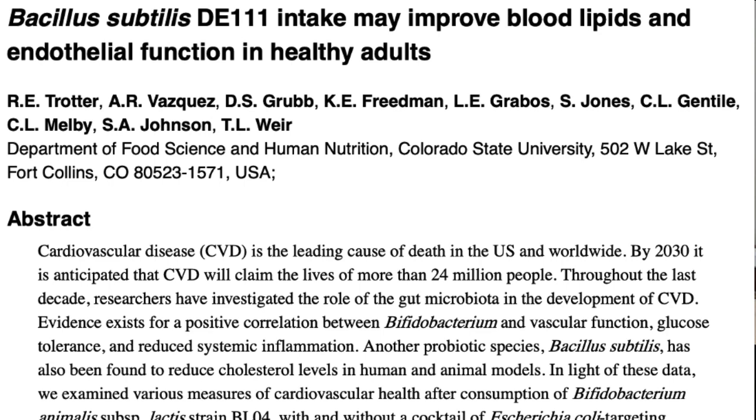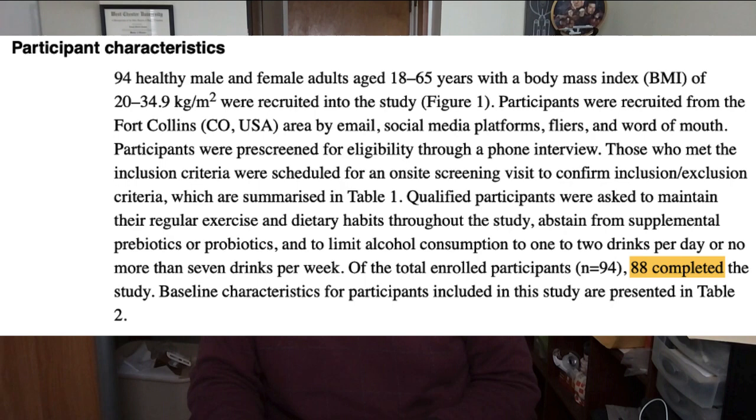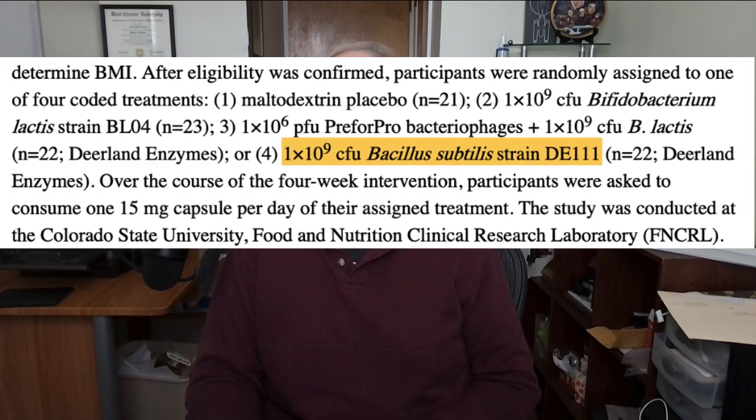Bacillus subtilis DE111 intake may improve blood lipids and endothelial function in healthy adults. Pretty much the title tells you everything you need to know, but what's going on? Essentially, we've got 88 healthy men and women in their 30s, and they're given either 1 billion colony-forming units of the DE111 strain of Bacillus subtilis or a placebo each day for 4 weeks. As this study tells us, they observed some pretty interesting stuff.